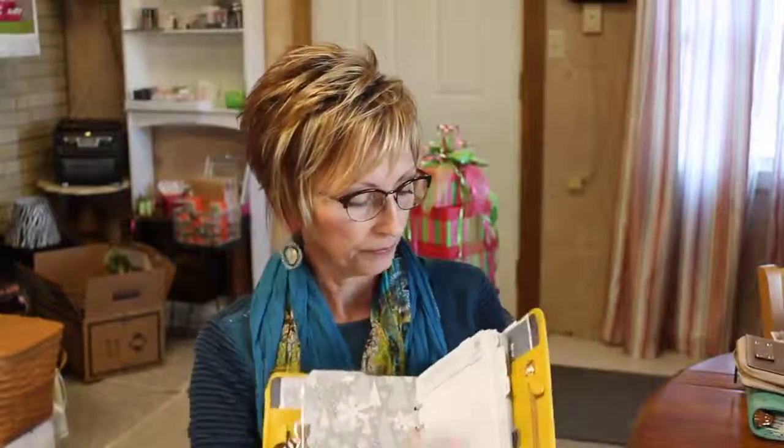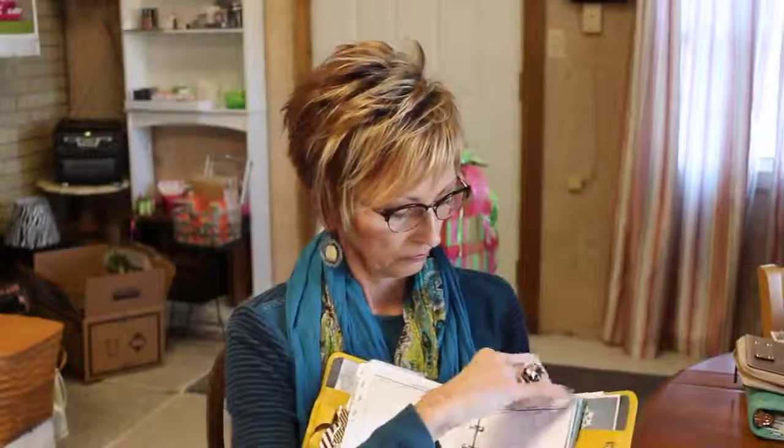So the other thing that I'm doing, and this is how we're going to end up right here, is the next thing in my planner is back here, back behind this. I am in the process of creating inserts for my planner. And I have been doing this for several months now. So, I told you about me being a magician now. I want everything in my binder.